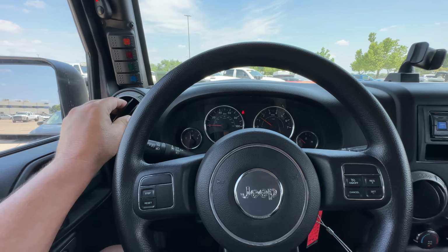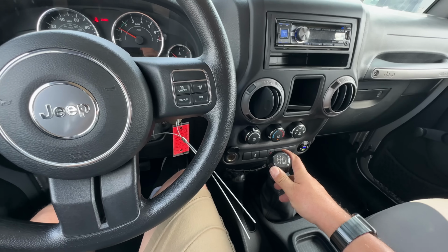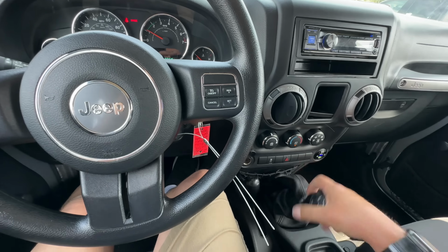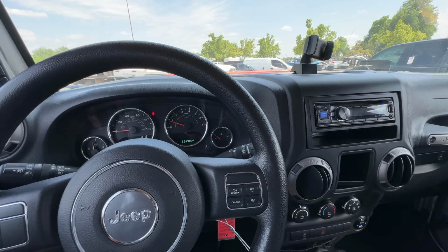No warning lights on the dash. None. Let's check the clutch out real quick. I'm going to leave the e-brake on, just see if it pulls. Oh, yeah. Fifth gear. Yeah, it tries to stall. Perfect. It's got a good clutch. Interior is actually pretty dang nice, guys. This is not a bad Jeep. I really don't need another one, but I wouldn't be opposed to having one of these.